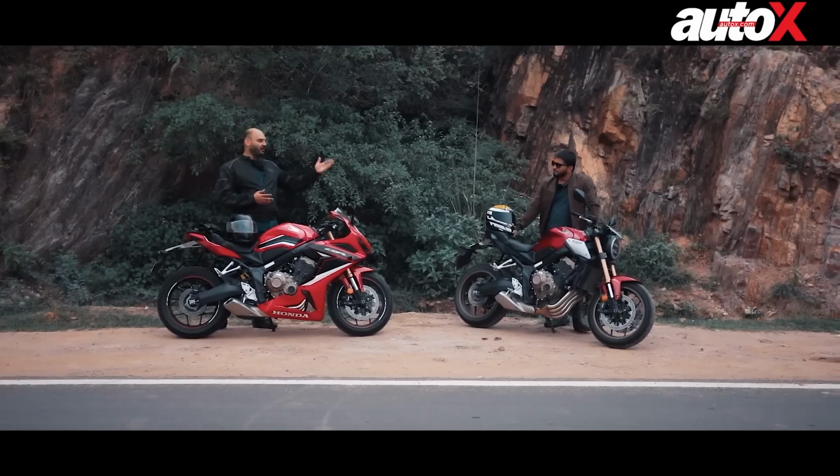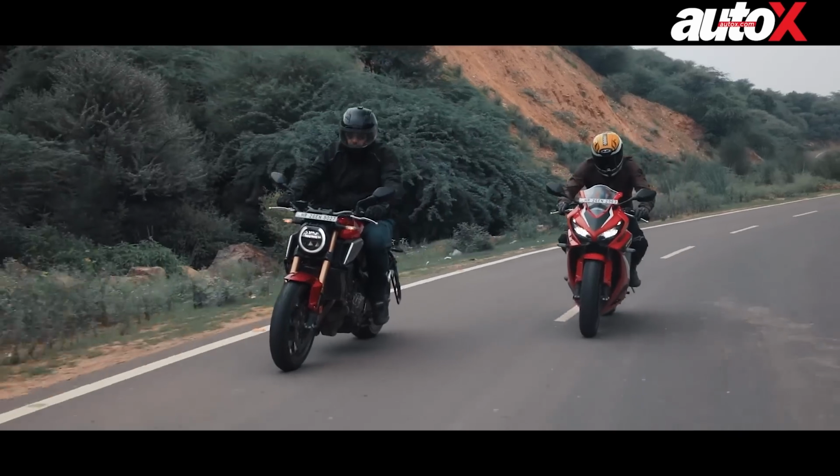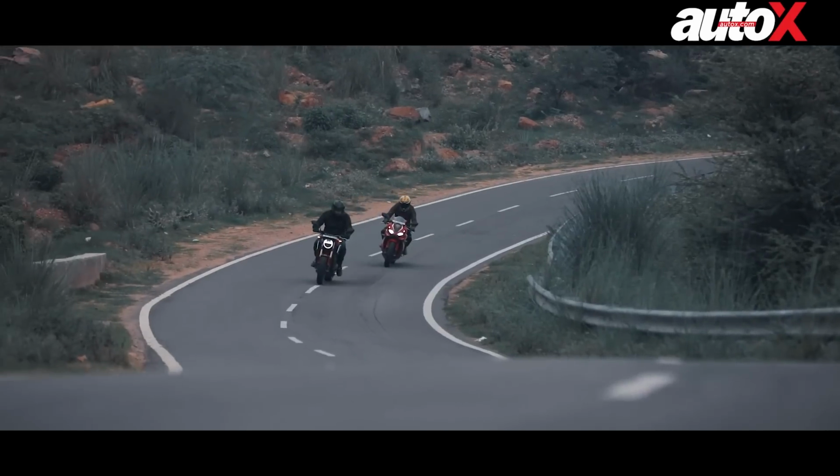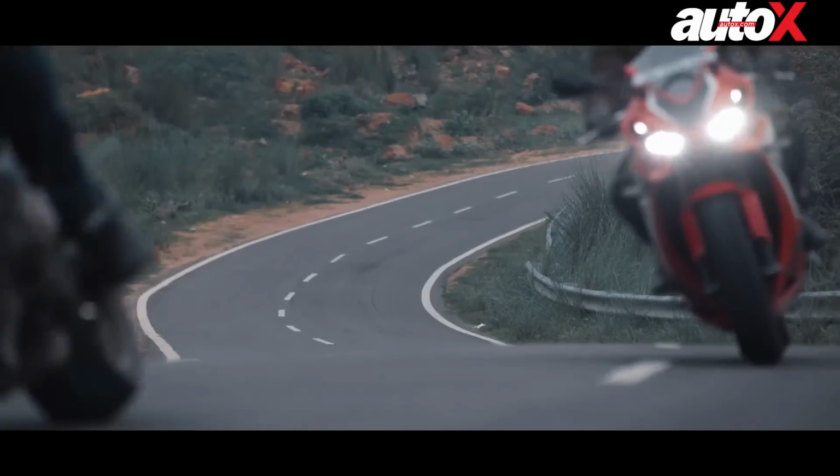In fact, Shivank even went for a nice road trip on the CB650R. I've had this in the city and we've been riding it on these fantastic roads here in Leopard Valley, and we're having a great time with it. The weather's fantastic, it's the monsoon, and we're just having a blast.